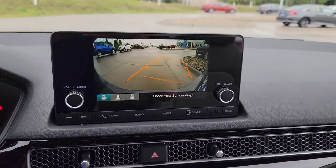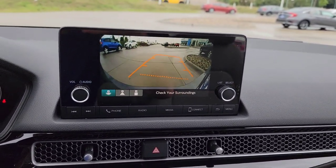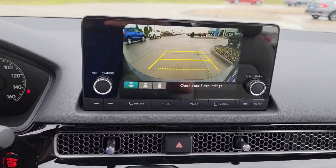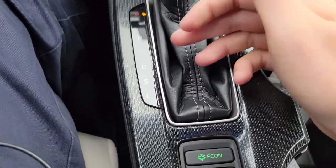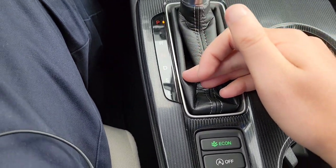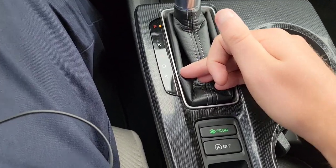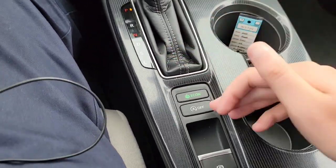As you turn your wheel, guess what? Those guidelines turn as well, so that's kind of nice. And they change colors to let you know your tires are not aligned. All right, so you've got your neutral, you've got your drive, then you have a sport drive. It changes the gear ratio, makes it more fun, with throttle response. Now, in sport, you cannot use your idle stop.